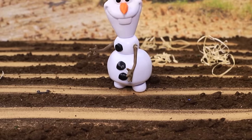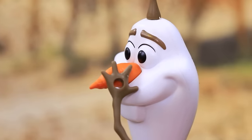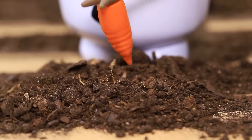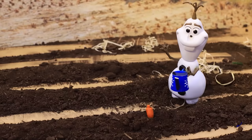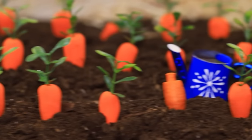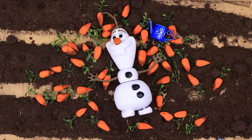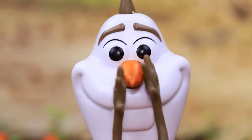Olaf was upset when he got to the field. He didn't have anything, only his carrot. Oh, I'll have to give it away for the sake of my people. He pushed it into the ground. Water it. Whoa! The watering can turned out to be magical. Olaf was really surprised when the field got covered with carrots. Wow, I'm a great farmer.